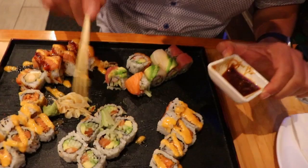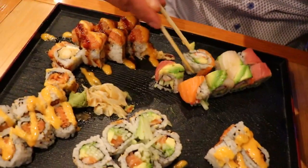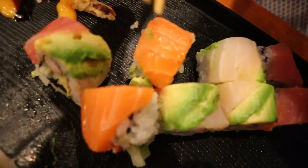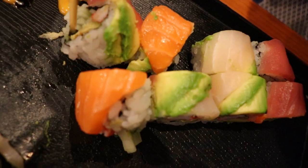I was looking for everything in one roll, but I didn't find it. So once I looked carefully, because I'm very hungry, so I'm not really paying much attention to details, let me pay some more attention. Here I see this is the salmon. This is the tuna.